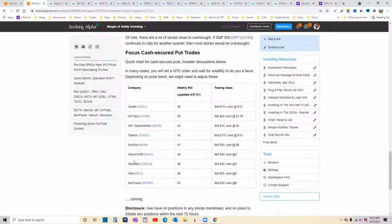Viacom and Discovery I covered last week. Teladoc and OnTrack I covered last week. AST Space Mobile, we pretty much have nailed that one, correct? We scaled in, we caught a bottom with our second and third scales. I know there's people out there that bought some calls that are up probably double right now. I would take some profits there because it's going to jitterbug around 10 for a while. So if you have calls on AST Space Mobile, long calls, I would take those profits, look for another opportunity on a dip, buy those again.